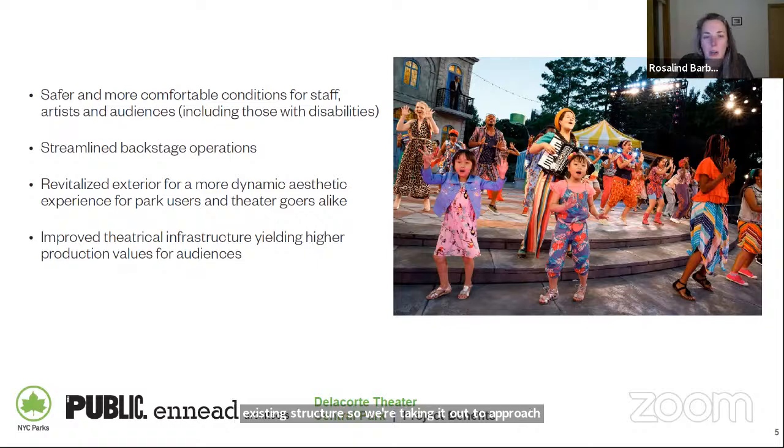And the 4 main areas that we're focusing on are creating a Delacorte that's safer and more comfortable for staff, artists, and audiences, particularly folks with disabilities, because right now the theater is not very accessible for people that use wheelchairs or who have other physical disabilities. We're streamlining the backstage operations.